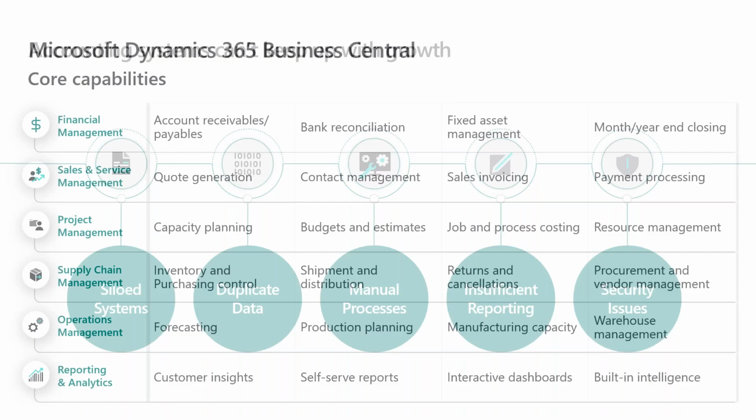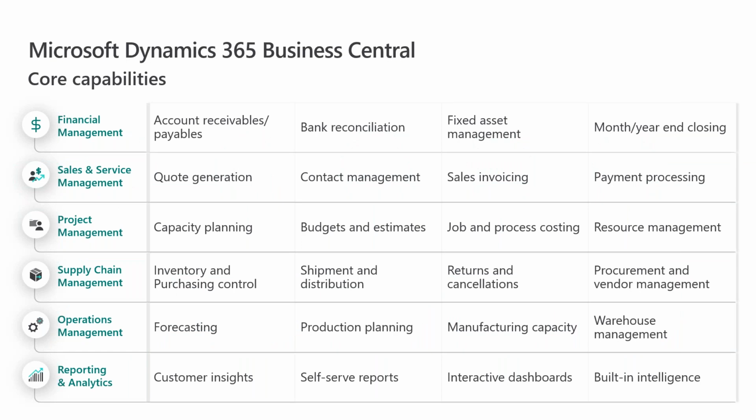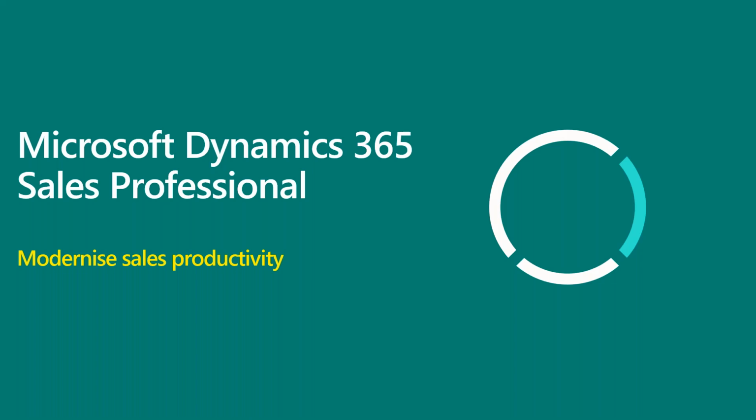So in summary, Dynamics 365 Business Central is a comprehensive business management solution, with a rich list of core capabilities, making managing financials, sales, service, and operations easier and faster. And in the last 12 months locally, we've seen some amazing innovation from our partner ecosystem delivering on this platform. And then when you add my Microsoft Dynamics 365 Sales Professional to the mix, we have an end-to-end SMB solution.